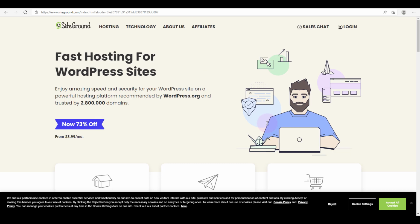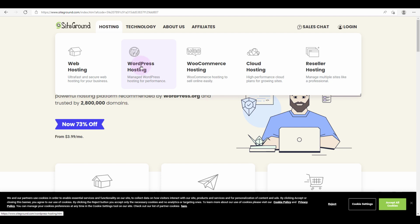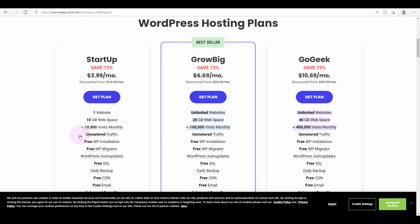So to get started, hover over the hosting tab, click on WordPress hosting. Now click on view plans, and you'll see we have a couple of options here to choose from. The one that we'll be using today is the startup plan. It includes one site, 10 gigs of storage, as well as enough resources to handle about 10,000 monthly visitors. So if you're just getting started with your course, this is a great place to start.